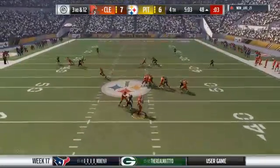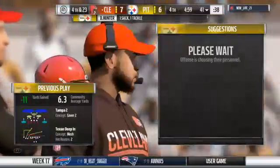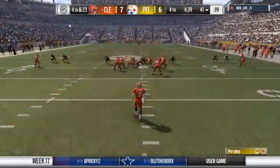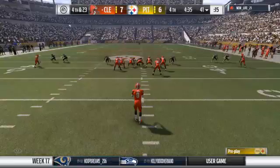Out of the gun, they'll look to throw. Nowhere to escape, and he goes down. Daniil Hunter in there to get him for sack number 9 now on the year. Here's Colton Schmidt now. On for his second punt. He'd take a repeat of his first.